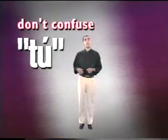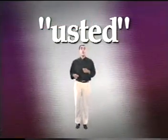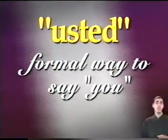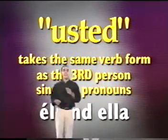Eres always implies the pronoun tú. Now don't confuse the pronoun tú and its verb forms with the other second person singular pronoun usted. Remember, usted is a formal way to say you. Usted takes the same verb form as the third person singular pronouns él and ella.